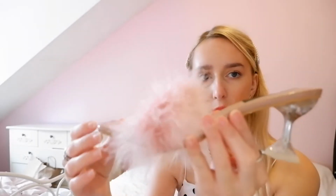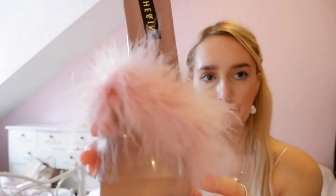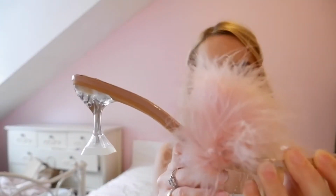The next pair of shoes are these pink fluffy square toe block heels. These will make a casual outfit look more put together. These are probably my favourite.